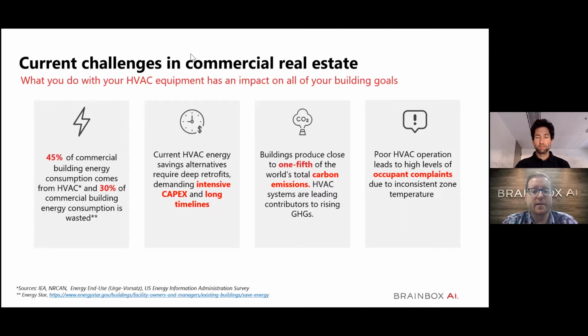Another big thing in the world of HVAC is that poor HVAC systems lead to occupant complaints. So hot and cold calls are consistent, and they are relevant in every facility engineer's job. They typically have goals to reduce those hot and cold call complaints. And so they focus a lot of effort on readjusting temperatures, trying to anticipate the thermal inertia of the building to reduce those complaints.